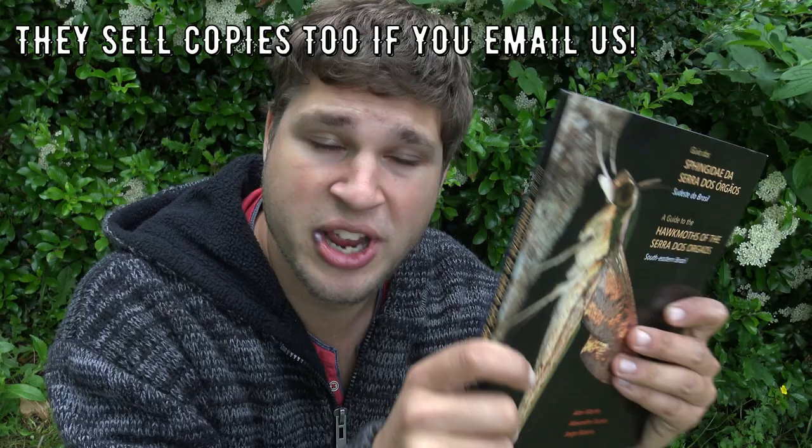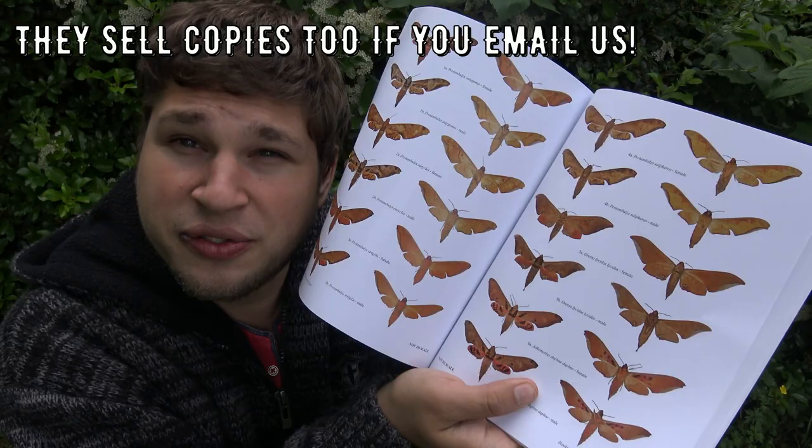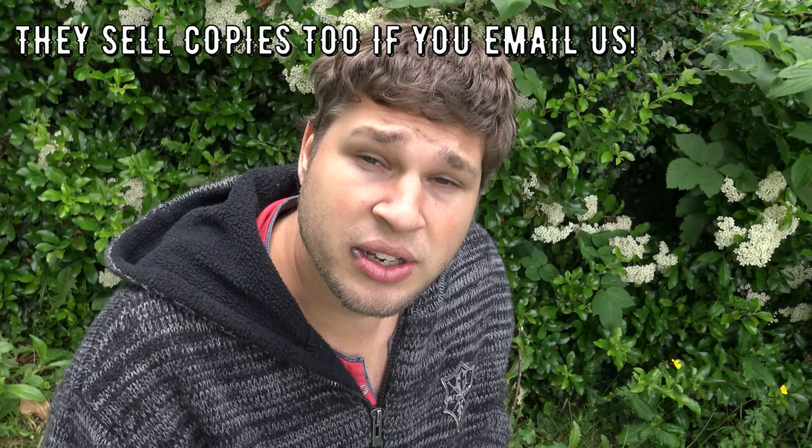A guide to the hawk moths of southeastern Brazil. Take a look at this. So many pictures, so many ways to identify hawk moths. Now, I know kids, we are the internet generation, alright? We find a lot of information about insects on the internet. But if you don't read books and if you don't use literature, you will never become an expert. You need good sources like this. Just a nice book recommendation.